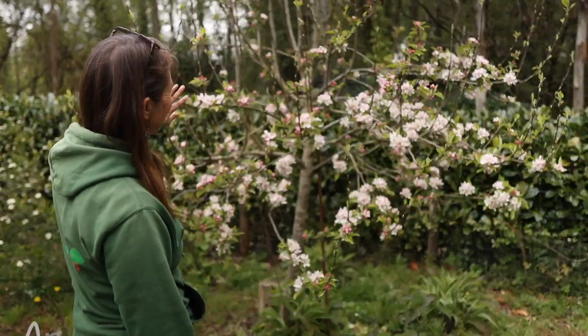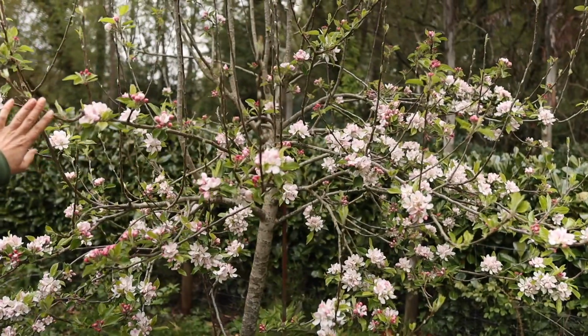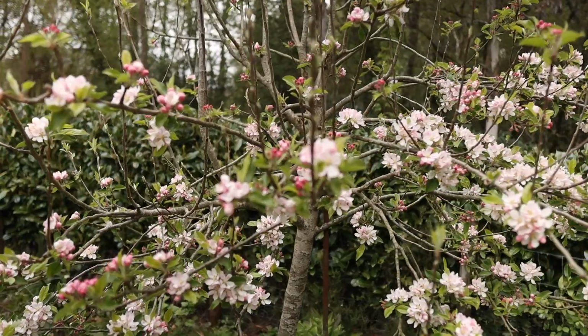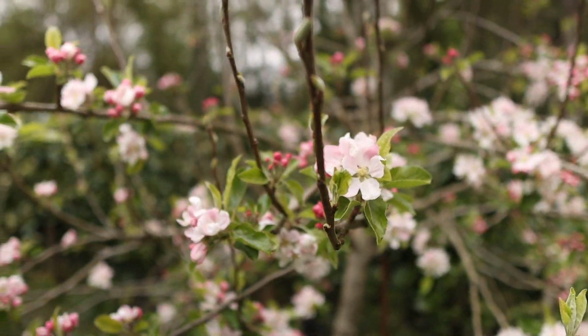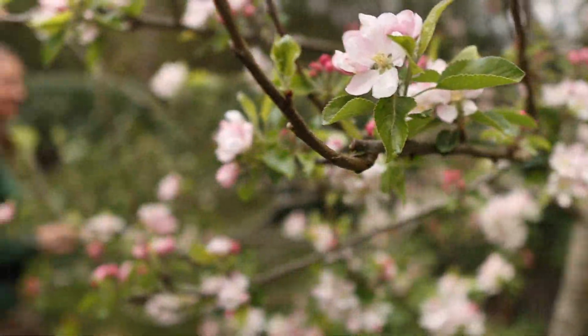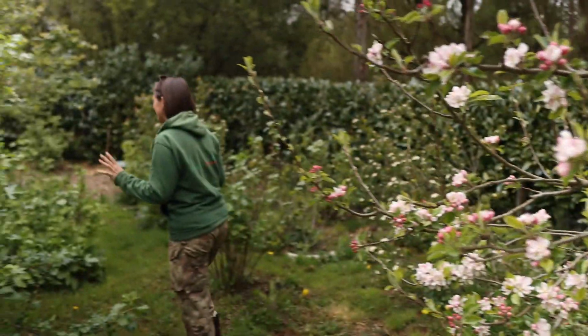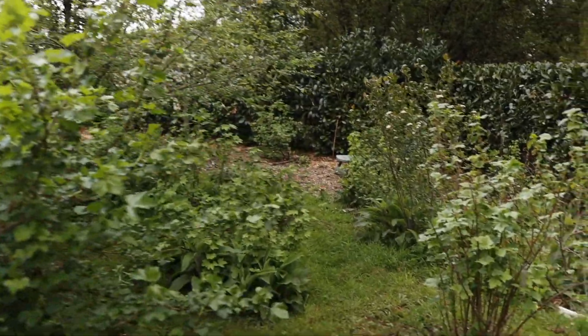This tree here, this is another apple, and it is looking absolutely stunning. This is an interesting apple tree. This one is both tip and spur bearing, I believe. I think it's called Ellison Orange. Absolutely amazing. And then we've got 2 more apple trees in full bloom.